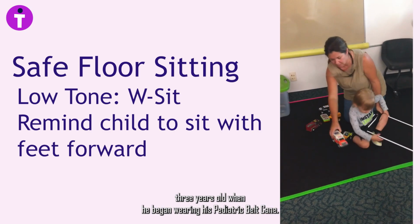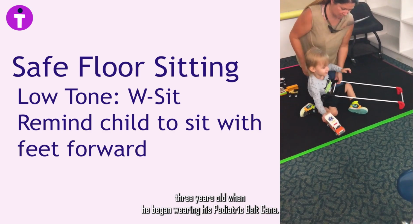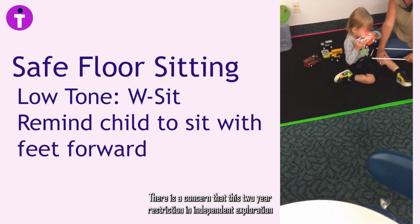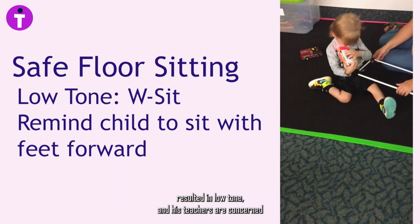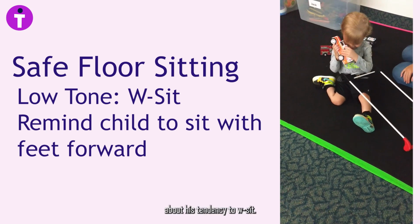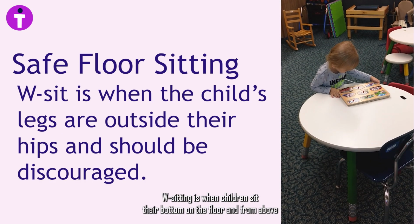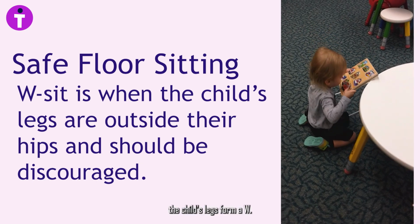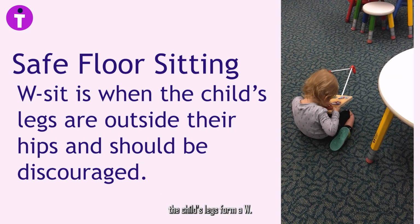Jack was 3 years old when he began wearing his pediatric belt cane. There is a concern that this 2-year restriction in independent exploration resulted in low tone, and his teachers are concerned about his tendency to W-sit. W-sitting is when children sit their bottom on the floor, and from above, the child's legs form a W.